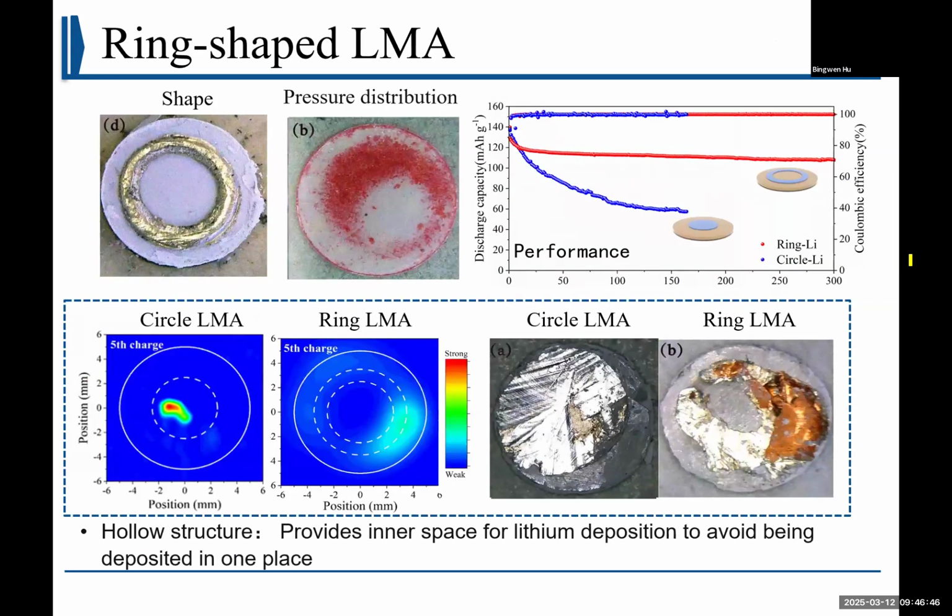So we designed another shape, a ring shape. We cut it like this one, and we measured the pressure distribution like this. It's also like a ring, but not exactly. But the performance is much better. You can run roughly 300 cycles. And this is the imaging, and you can see the lines. Of course, the EPR lithium plates will have strong pressure. And these are photos of the two lithium metals here.